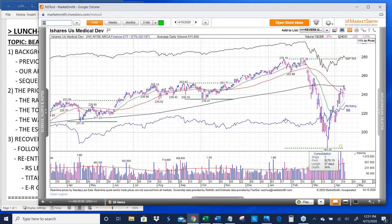Medical device ETF, big sell-off along with the market. I like how the relative strength is trending higher while it was coming down, and it's also trending higher as it's gotten back up to the 200-day moving average. This is fine. If you wrote it down, you took a hit, but you know that already. But now you've gotten it back.